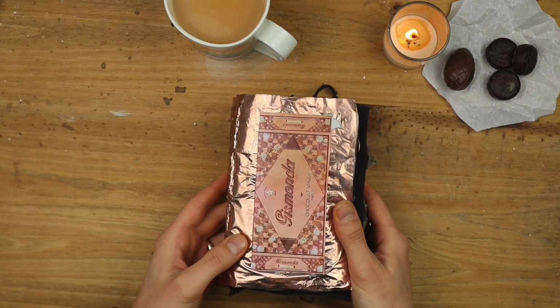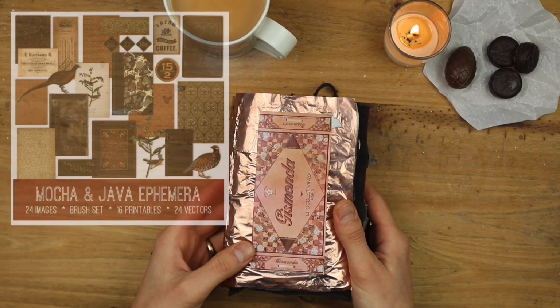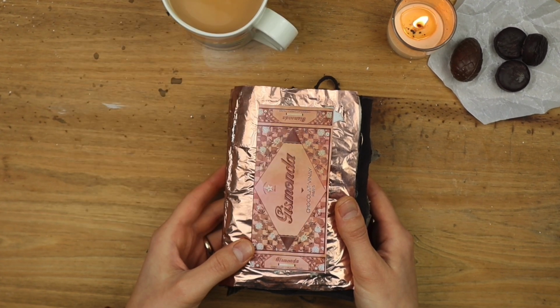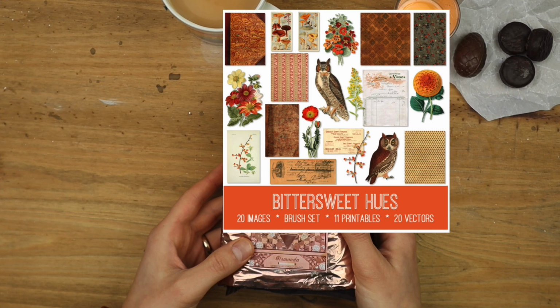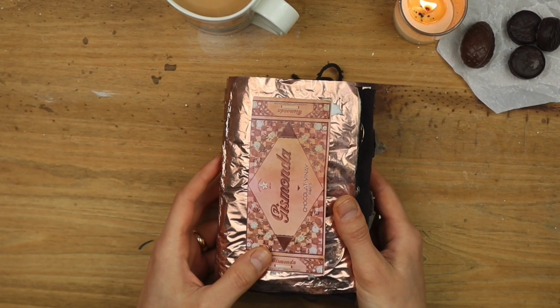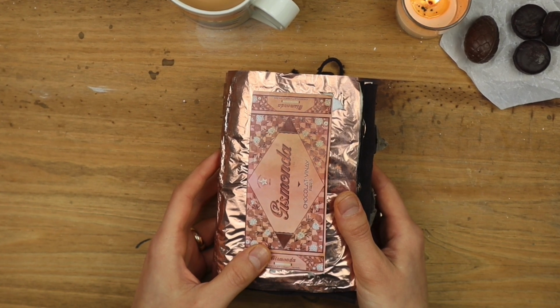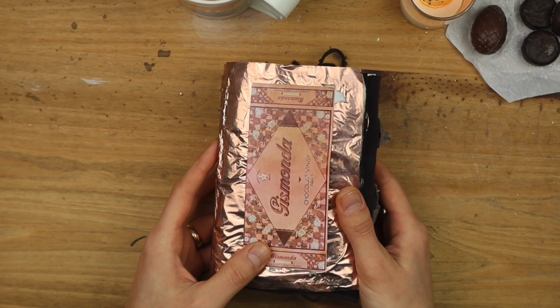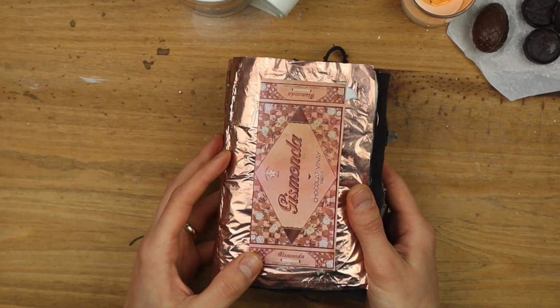The bundles used in this journal are the Mocha and Java Ephemera bundle, the Mexico bundle, the Bittersweet Hues bundle, and the Coffee and Cream Ephemera. And then I've used more bits and bobs from the premium site. I also typed chocolate ads and coffee ads and got a few things printed off.